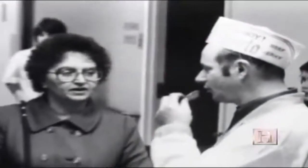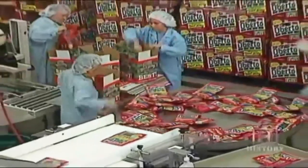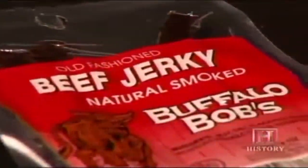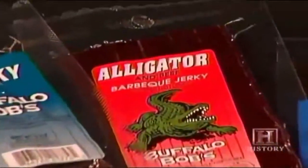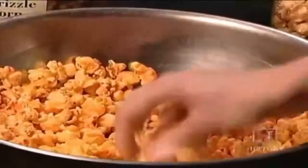Under Art's direction, Oberto has streamlined the production process and grown to almost 1,000 employees. The most popular varieties of jerky are beef and turkey, but just about any meat can be flavored and dried. It takes 2 to 3 pounds of meat to make 1 pound of jerky, a great reduction in volume. But there's one snack that expands almost 50 times its original size when heated. And it tastes good covered in cheese or chocolate.